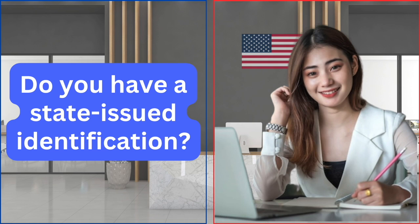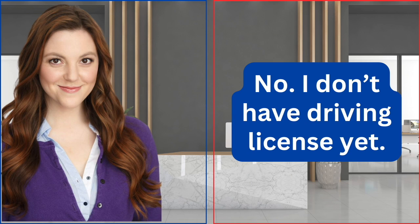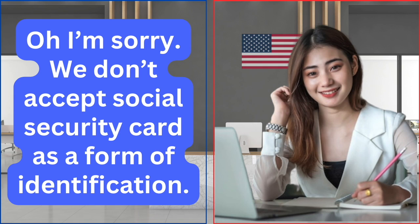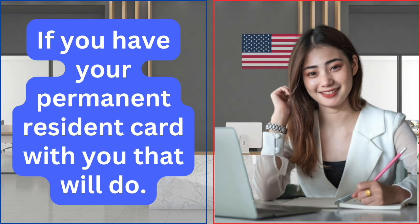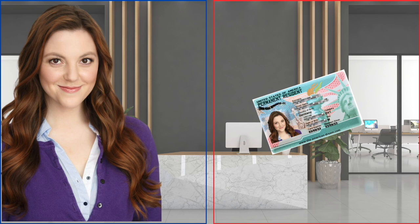Do you have a state-issued identification? If you have a driving license, that will be fine. No. I don't have a driving license yet. I have my Social Security card. Is this okay? Oh, I'm sorry. We don't accept a Social Security card as a form of identification, as it doesn't contain a photo or your physical details. Oh, I see. If you have your permanent resident card with you, that will do. Okay. Here it is. Oh, great.